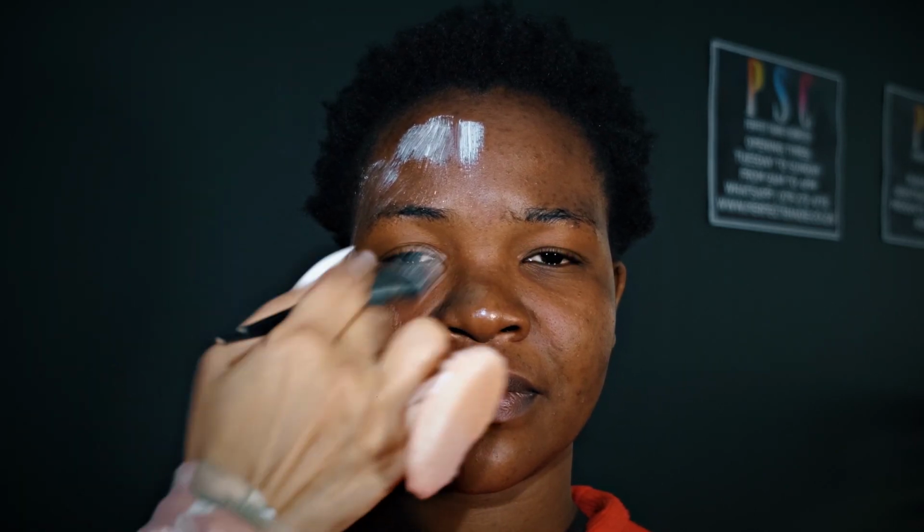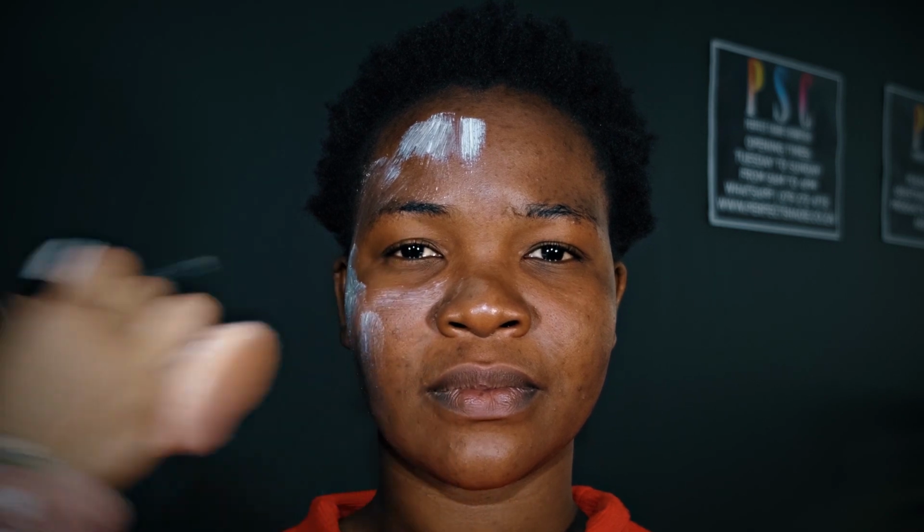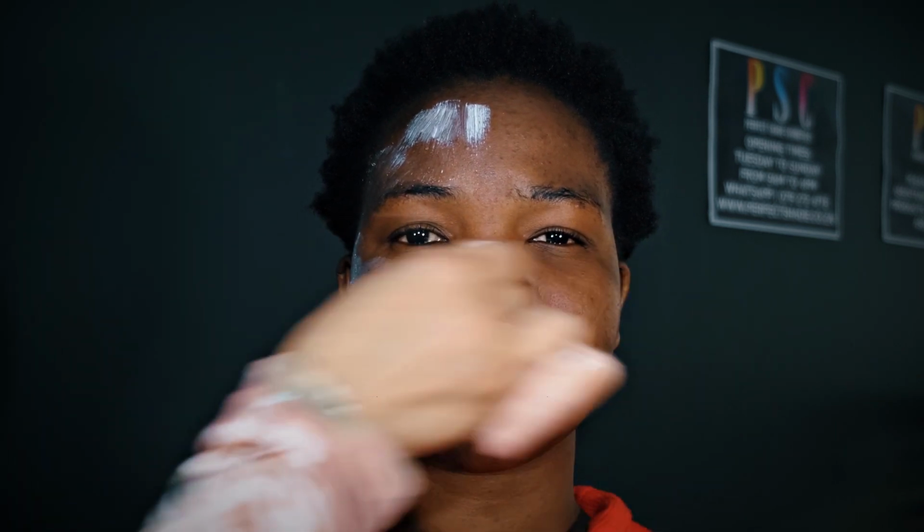I'm starting off with our Miracle Primer. I just love how it gets absorbed into the skin. It just adapts to your skin. It actually blurs out all of your blemishes and dark circles. So this is an anti-aging primer that also hides your blemishes.